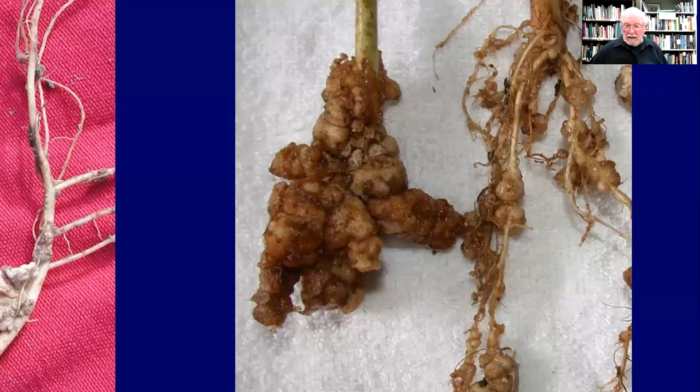There's a lot of plants that are susceptible to this. There are ways to control it. You may never get rid of it, but you can control it somewhat. When you see plants that wilt early in the day, look at the roots. You may have the root knot nematode underneath the plant.